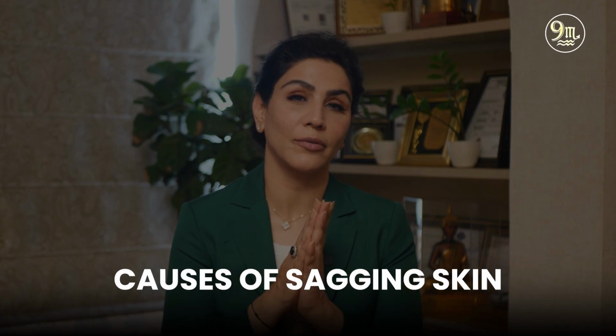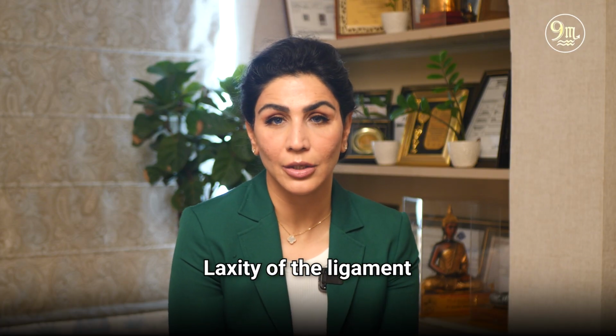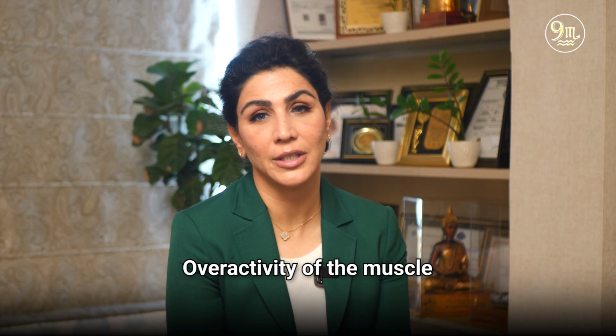The sagging effect on the face comes from multiple reasons. There is collagen loss in the skin, laxity and attenuation of the ligaments with age, and overactivity of certain muscles. The face has 2 sets of muscles: the muscles that take the face up and the muscles that take the face down. When sagging is happening, a lot of times I see that the muscles that take the face down are very, very powerful in these people. So the whole face is getting pulled down by these active facial muscles.